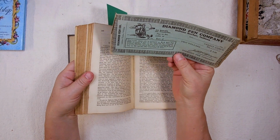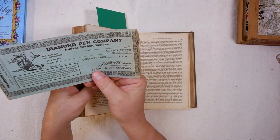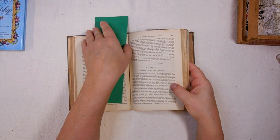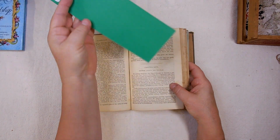The Diamond Pen Company, 1929. Let's see this. 1929. Okay, so the book, according to the paper that's in it, was published in 1848, and it was $4.